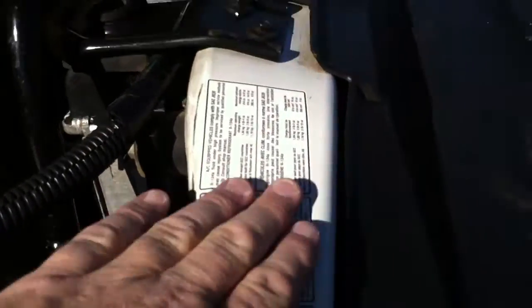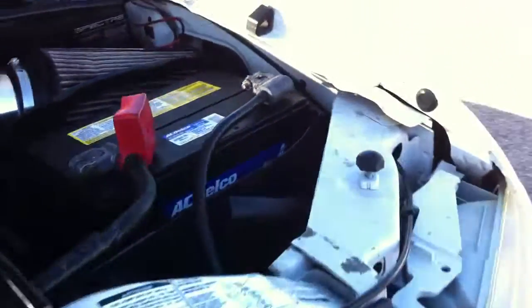There's your core support and all your stuff. Like I said, this thing has not been wrecked. It's a beautiful truck. There's your Ford stamp on the core support, and there's another Ford stamp on the driver fender right here. So these are all the original stuff. You've got a nice little add-on exhaust there. There's your other battery.